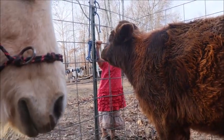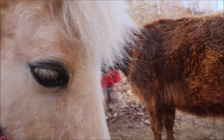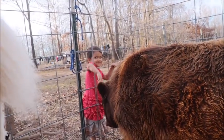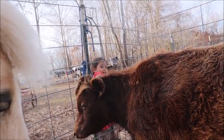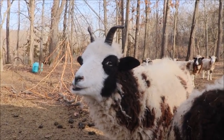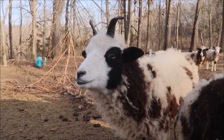Hey, Shy Pook. I can see you over there, past all these animals. What are you doing? You come to say hi? How you doing? Chewing your cud? Enjoying it? It's fun to chew like a sheep.